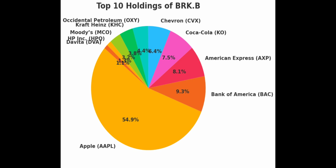So around 55% of their stocks is Apple. And then you have, I think, Bank of America, American Express, Coca-Cola still there, 7.5%, Chevron, Occidental Petroleum, Kraft Heinz, Moody's, HP, DaVita. So this is the top 10 holdings of Berkshire Hathaway, which comprises about 55% of their holdings. And I looked at their PE ratio. It's about 12 to 14 versus the S&P, which is about 18+ PE ratio. So they have a better price to earnings ratio. So they're by default more deep value.